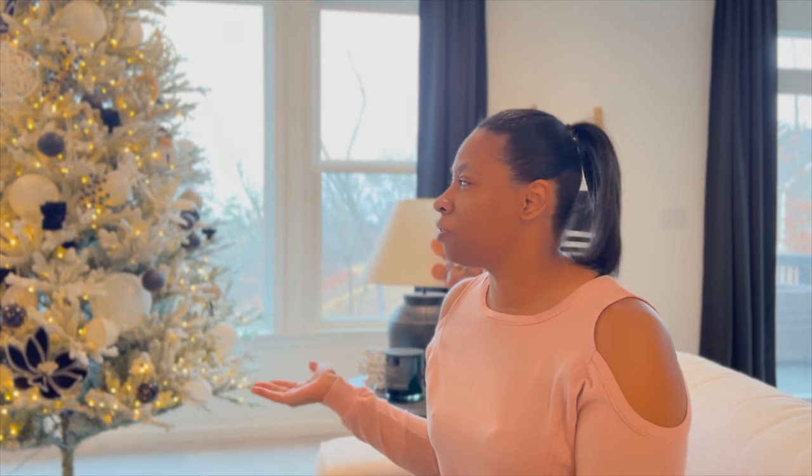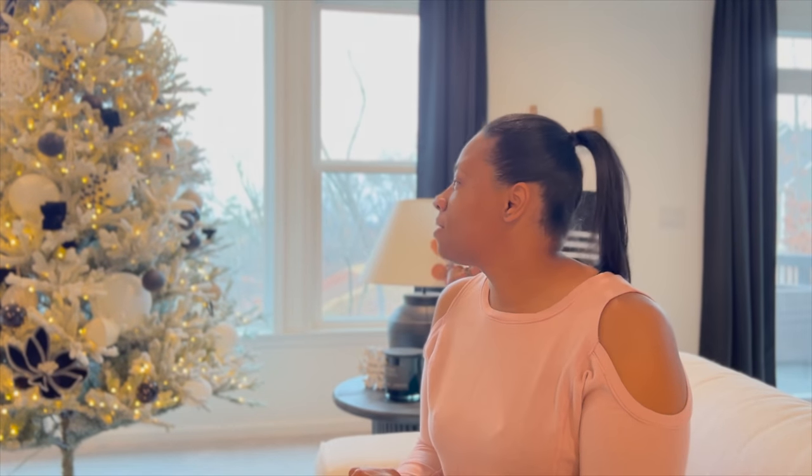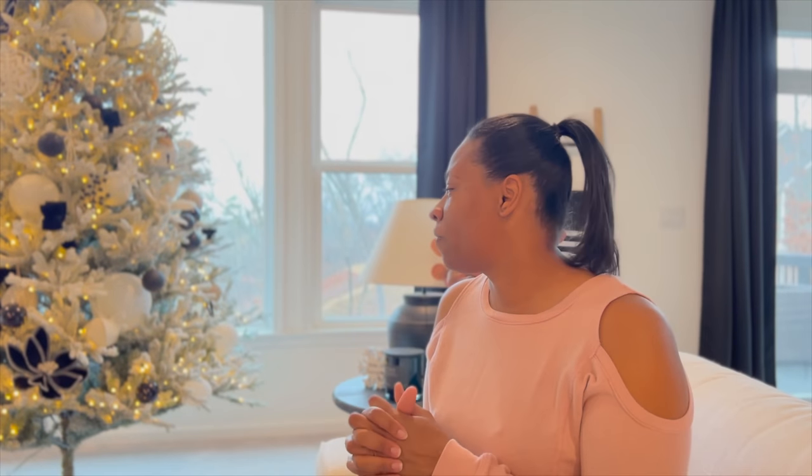If you tuned in last week, then you're very familiar with my beautiful tree, Evangeline. Thank you guys so much for the beautiful comments. I know you love her too, and I think she's just the star of this season, and I love it so much. I'm already working on next year's tree, but this one so far is my favorite.